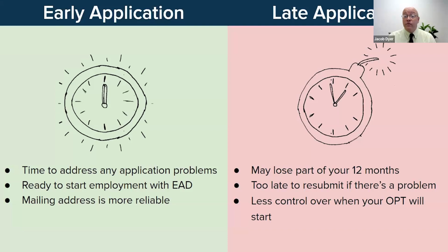If you apply early, you're able to start your OPT work with your employment document in hand. And also your mailing address will be more reliable, right? By definition, when you're finishing your degree, you may also be moving. This can be a bit of a complicating factor. If you apply early, you are still living where you're living, and you can get the document in hand and then move on from there.